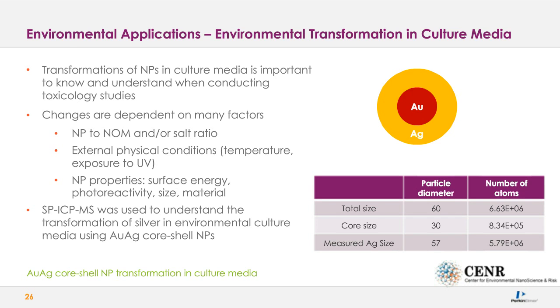In this next slide, we actually used a core-shell nanoparticle system. The core is gold and the shell is silver, and we did that intentionally. We know that silver tends to transform in culture media, so we wanted to provide a view into its transformation, but we also wanted to use the gold core as a tracer. We wanted to use the gold to track the agglomeration, and the silver to track the dissolution. So it worked out to be a very good system for that.